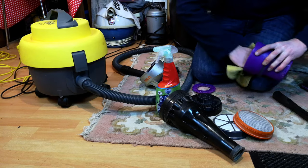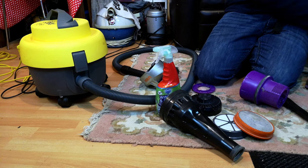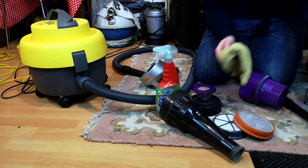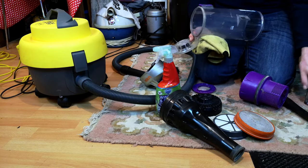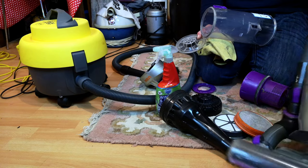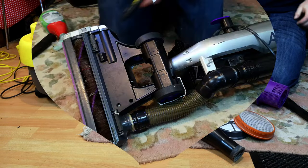So, I mean, we know it runs and drives and everything works, and it just looks a ton better with all the dust taken off of it. I'm going to come on to the brush roll next, because it spins, but it's filthy. I'll get all this together. I'll see you by the brush roll.